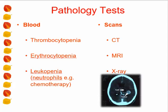So we're going to continue on with neoplasms, our discussion of neoplasms. So there's all kinds of tests that are done. Some of them are routine in trying to pick up and screen for these things. Some of them are to monitor the effectiveness of treatment. Some of them are original diagnostic to explain the symptoms that people present with.